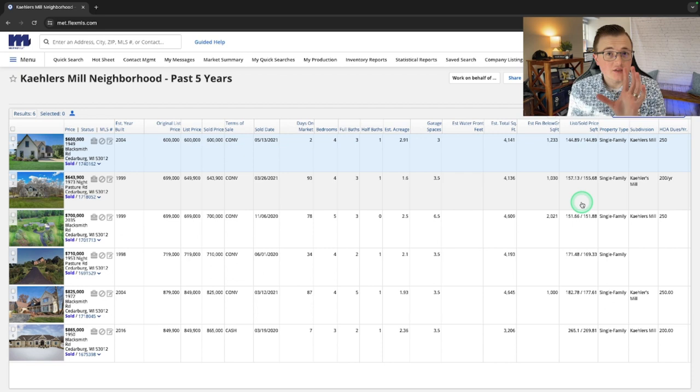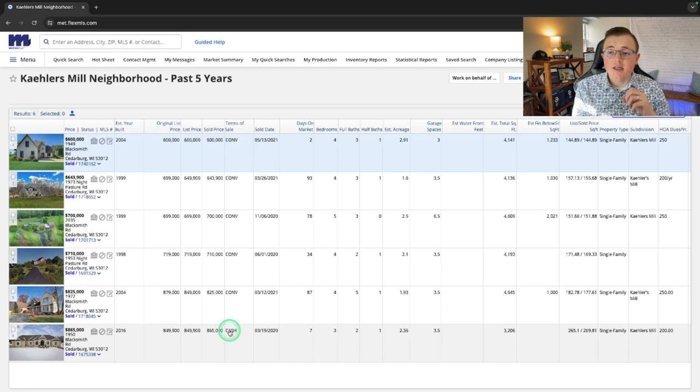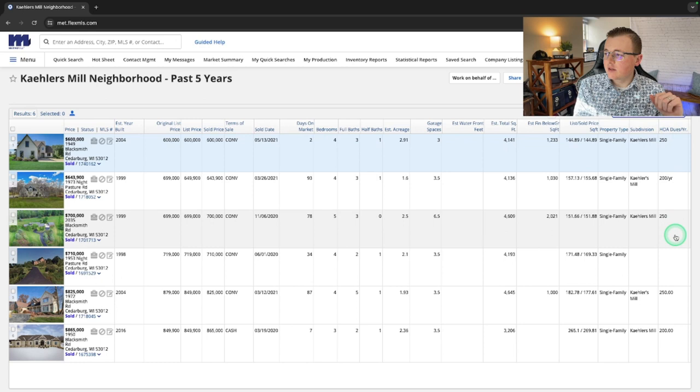Now I pulled up additional information for you as well, so you can see all the little tiny details. I also included the terms of sale. All of these look like conventional financing, except for this bottom one for $865, which was a cash transaction. These other ones all used regular conventional loans. And then over here we look at what the HOA dues are. We can see they range anywhere from $200 to $250. That might be because of a difference in input by the agent, or it could be that prices went up or down for general maintenance costs the HOA may have incurred. So this is, again, the general price range of what you would expect per year for living in this subdivision.